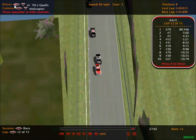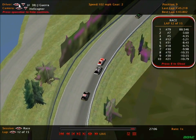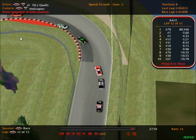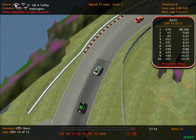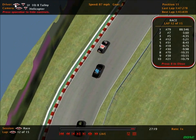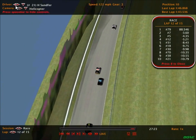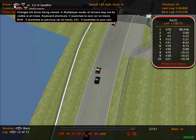A lot of drivers working on it. Looks like we have a battle back here for 8th between James Qualls and Jerry Guerrera. And one of them tried to pull a move. Austin Talley worked his way up to 6th. He's not far behind William Duncan. Henry Sanford, he's up here. He has a win. He did a nice job of getting his wins.